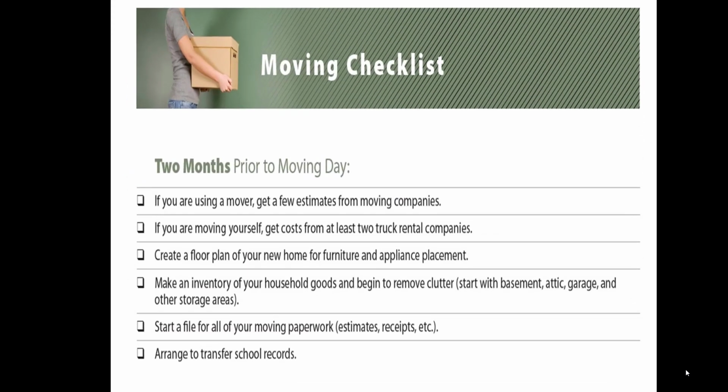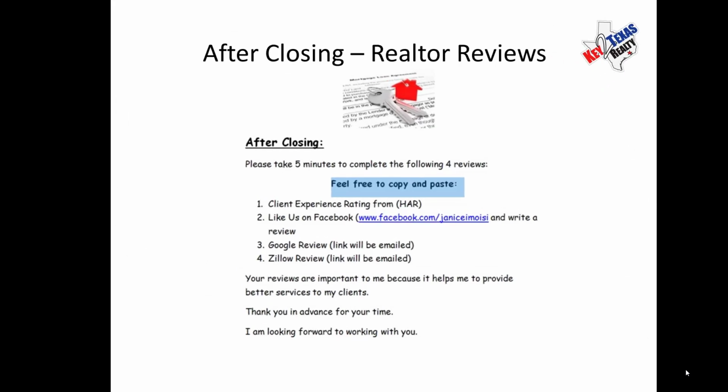Moving checklist. This is a really good one. I love to send this checklist out to my buyers because it gives them an idea of some of the things that you should be doing before that big day comes. It's a very helpful, useful list. I've had people tell me that it really helped them. So I will be sending it out.